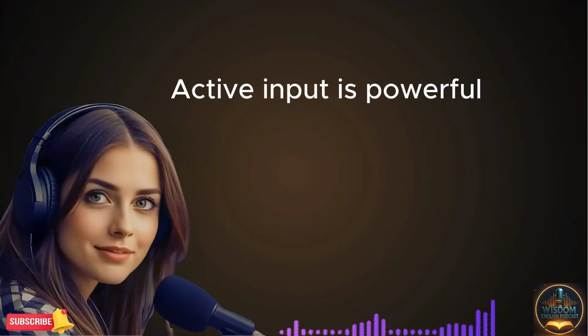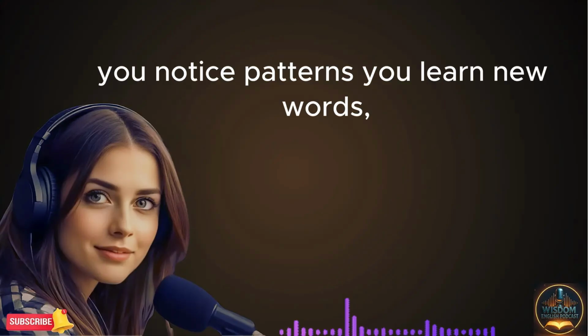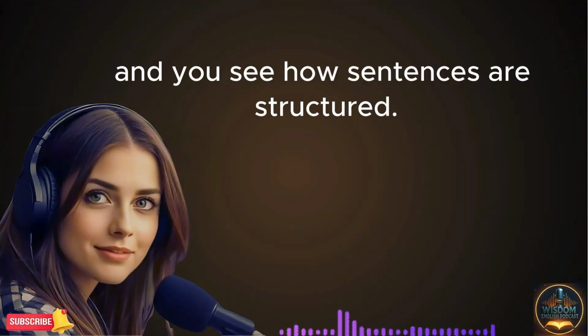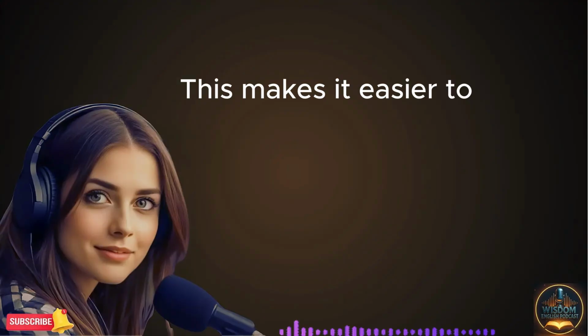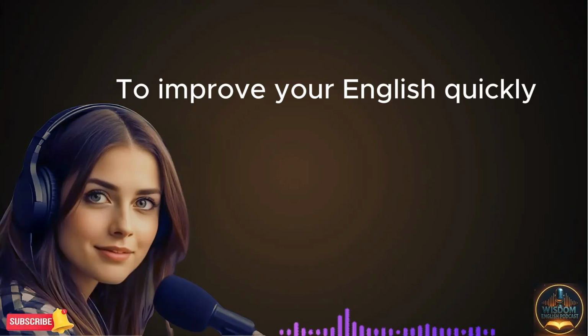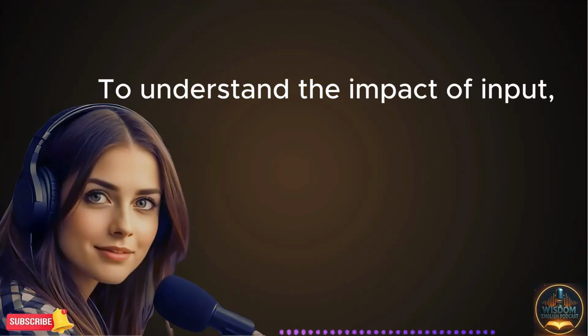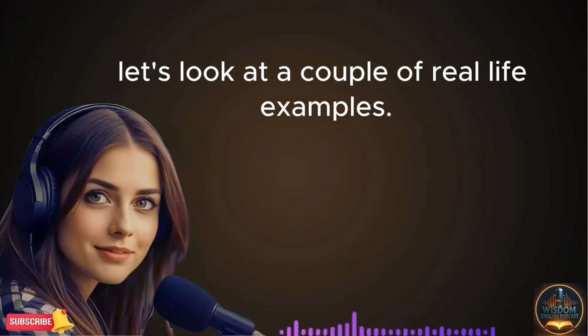Active input is powerful because it forces your brain to process English deeply. When you actively listen or read, you notice patterns, you learn new words, and you see how sentences are structured. This makes it easier to remember and use what you learn in real conversations. To improve your English quickly, you should aim for a combination of both passive and active input. To understand the impact of input, let's look at a couple of real-life examples.